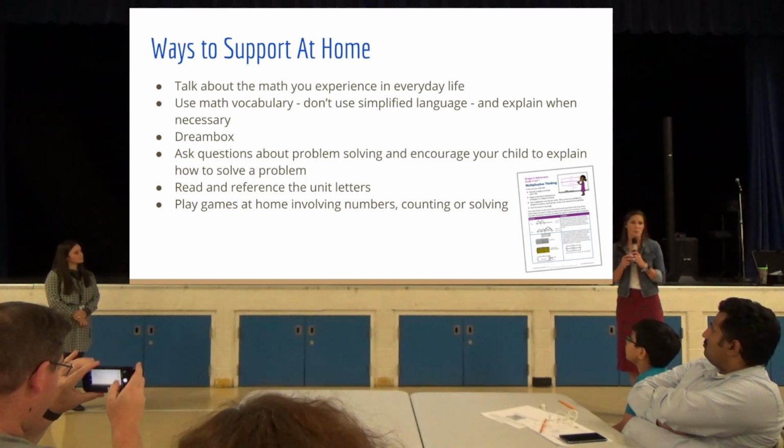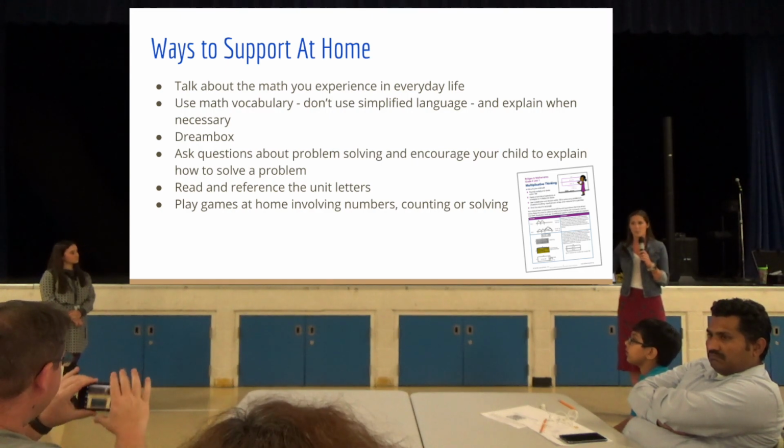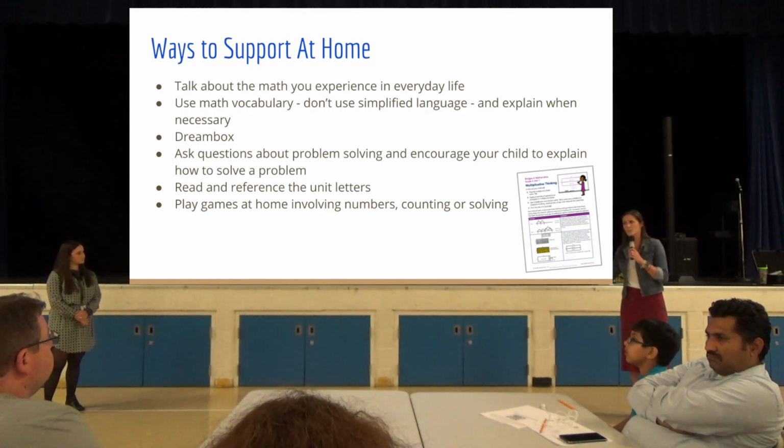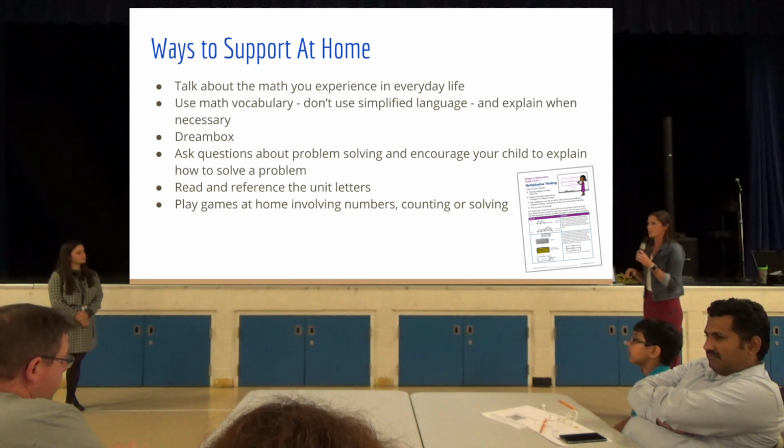Dreambox is still an amazing resource that's accessible to your child. It's not aligned to Bridges, but it's aligned to Common Core, which Bridges also is. And it's at your child's level. It's still an amazing resource.